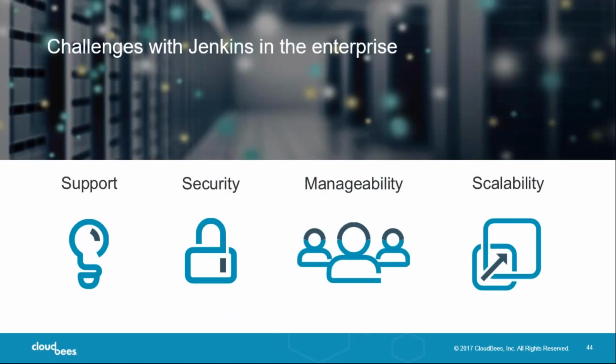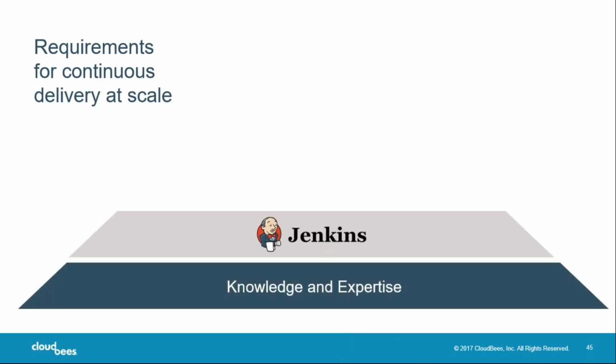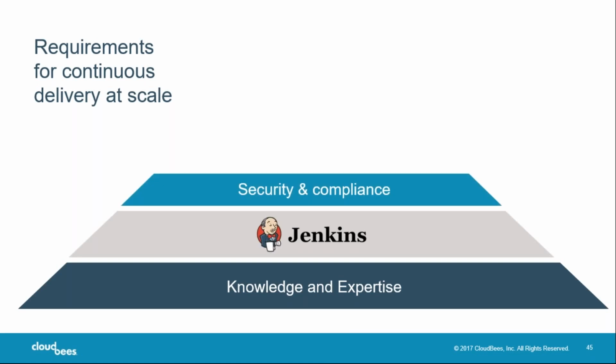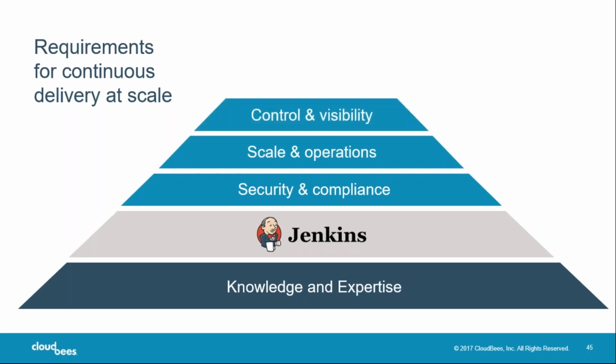But some of the challenges with Jenkins, as Jeffrey highlighted with open source, is that it was built to drive innovation and address specific needs. It's not focused on the enterprise use case of support, full security, and easy manageability as we scale across an organization. If we look at requirements for continuous delivery, they map to this. We have Jenkins, which helps connect our upstream development to our downstream delivery. But as it supports our critical delivery process, we need to ensure that we have the knowledge and expertise to run it. We're adhering to security and compliance, we're able to operate at scale, and we have visibility across teams, stakeholders, and projects so that we can achieve enterprise continuous delivery.